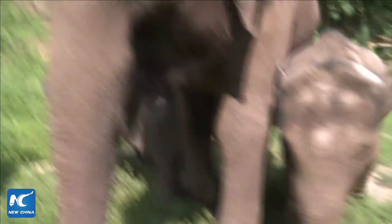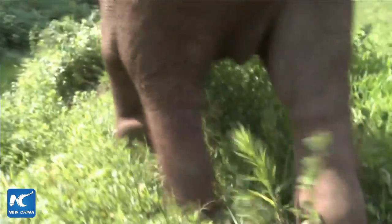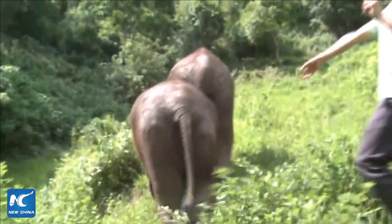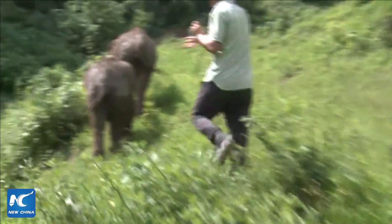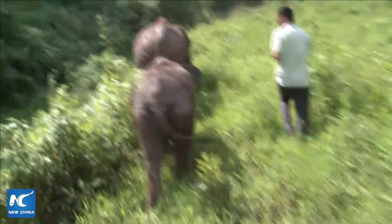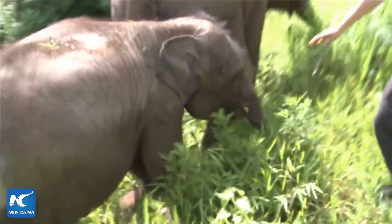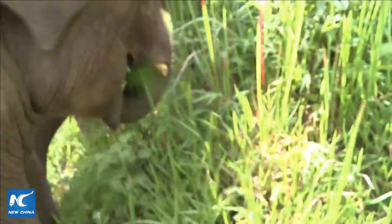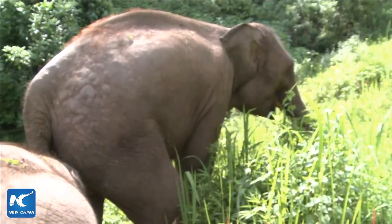Actually, in this center, we have more female elephants than male elephants. But we do have male elephants. For example, this baby elephant, his name is Xiaoqiang. And we see he is a male elephant. You can see his ivory here. Yes, because most of the female elephants don't have ivories.